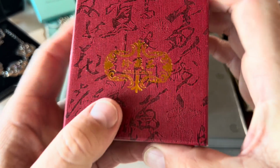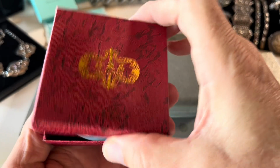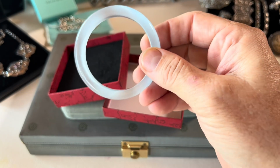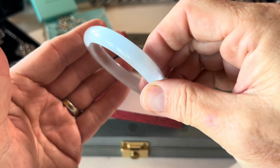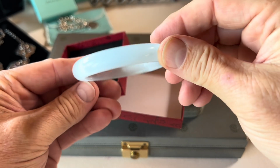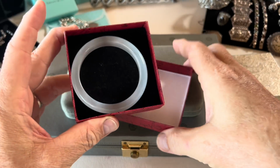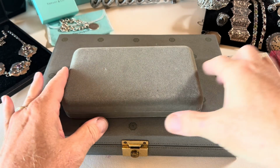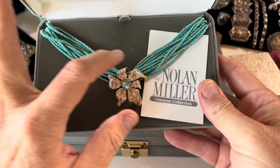And then this one is for a very, very small wrist. I don't have my sizer here, but it's glass. It's a beautiful bracelet, but it's for a very small wrist. Got that. And then lastly, I got this one before we hop into the tray.